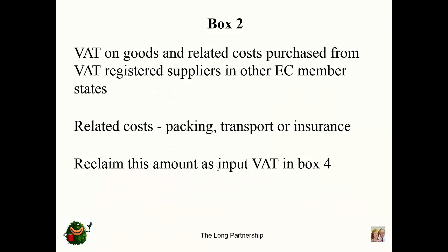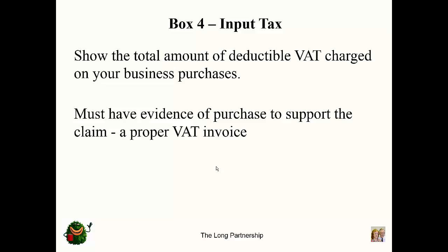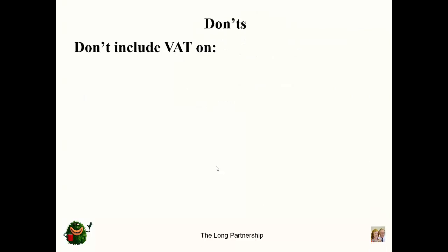Box 2 is where you account for the VAT on goods received from VAT-registered traders in other EU countries. Remember that the VAT on imported services are accounted for in box 1. It's likely that the VAT in box 2 will be reclaimed in box 4. So for most but not all businesses, this is just a paper exercise. Box 4 itself is where you reclaim your input tax on all your normal expenses, and you need to have evidence of the costs, and this is primarily a VAT invoice.